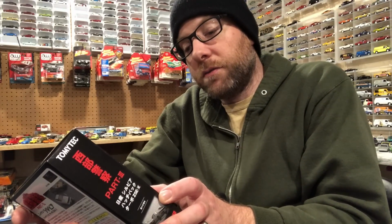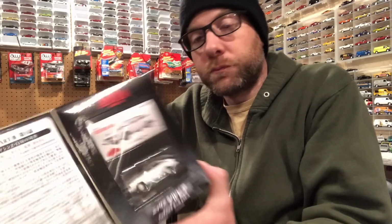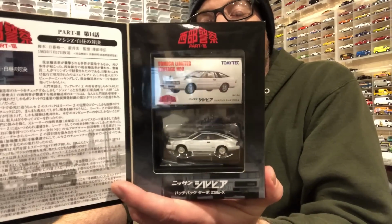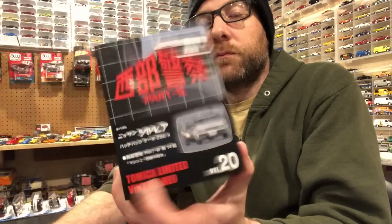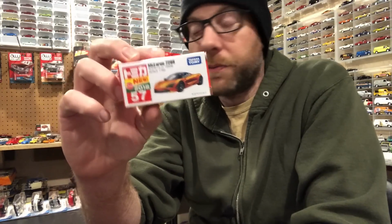It's Part 3. I think it's Western Police, Part 3, Volume 20. And there's the car, and it's a Nissan Silvia. So I'm going to get that out of this packaging, and we'll take a peek at that as well in the second segment of the video. And then I got a basic Tomica. This thing's pretty sweet though, McLaren. McLaren 720S in orange. It's in 1/62 scale. We'll take a peek at that.